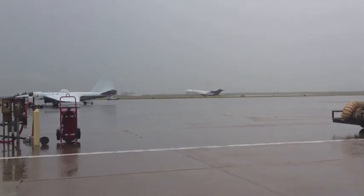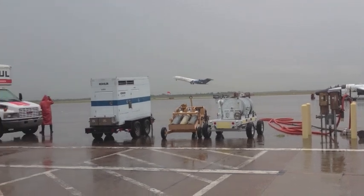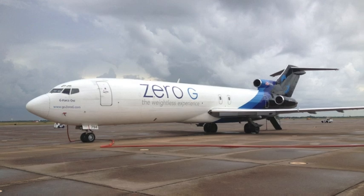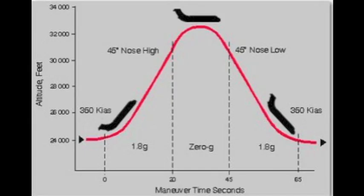Now let's see how Newton's laws work in microgravity, or weightlessness, thanks to the zero-G plane. So how does the zero-G plane work? Well, according to the zero-G website, the G-Force 1 flies level to the horizon at an altitude of 24,000 feet. The pilots then begin the pull-up, gradually increasing the angle of the aircraft to about 45 degrees to the horizon, reaching an altitude of 34,000 feet.